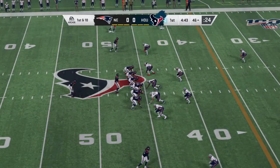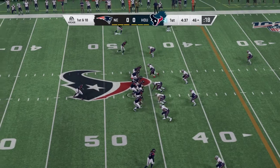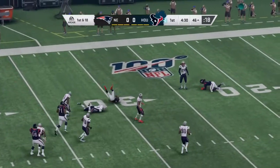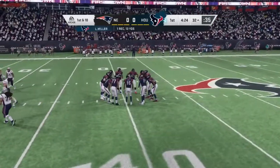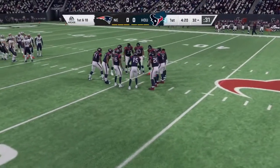And now it's 1st and 10. A big mistake, especially when you factor in the personal foul yardage. A.J. McCarron looking to throw. Underneath for Miller. And he gets this inside the 35-yard line. A fresh set of downs on a gain of 13 there for the Texans. Nice little nifty play for him there.